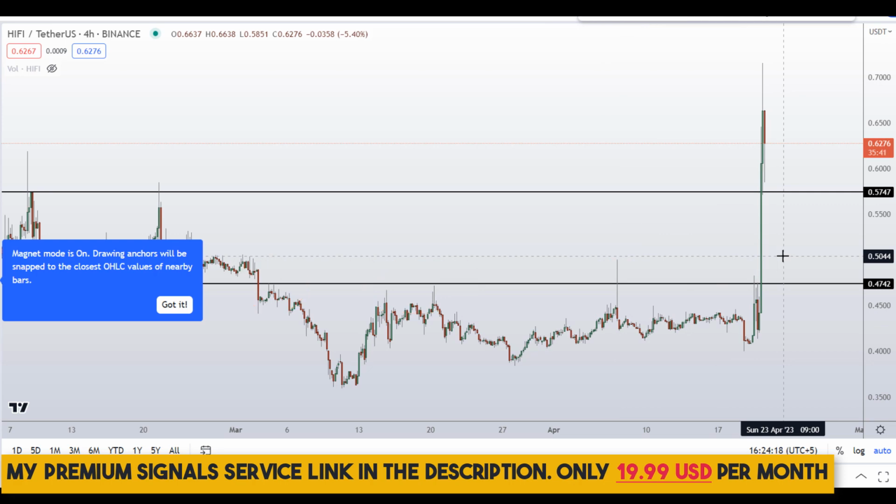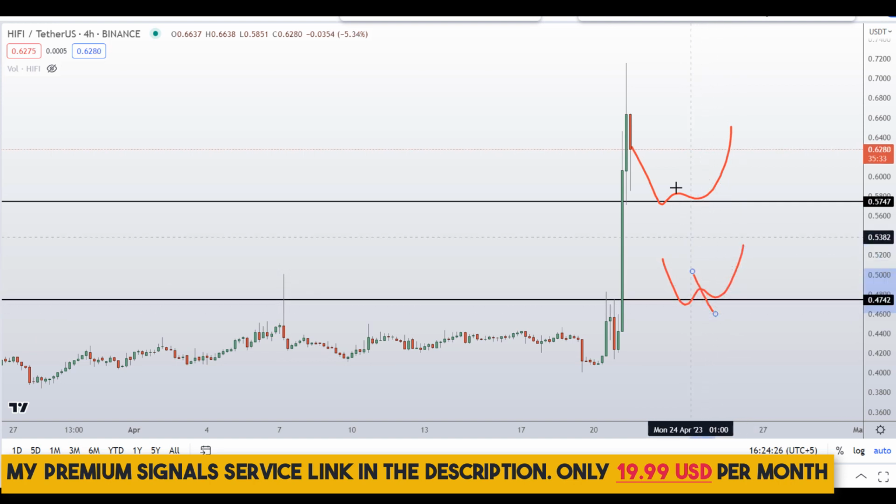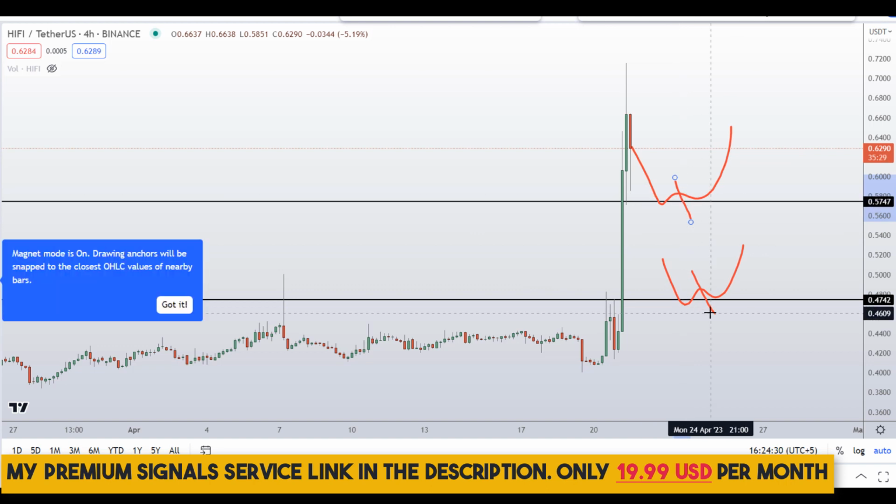So these are the two levels that I'll be watching, and if the price comes down to here or here, and if entry makes sense to me for a buy position, then I'll enter a buy position right here or right here. And I'll give you an alert on my private Telegram signal service group for a possible buy entry.